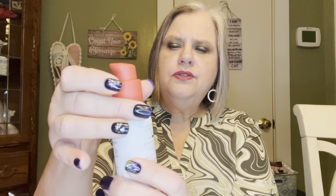This is really heavy. And this was loose. I'm going to screw it on there really tight. That meant it was open a little bit. What you'll do is pump this out. It says that it's on the thinner side.